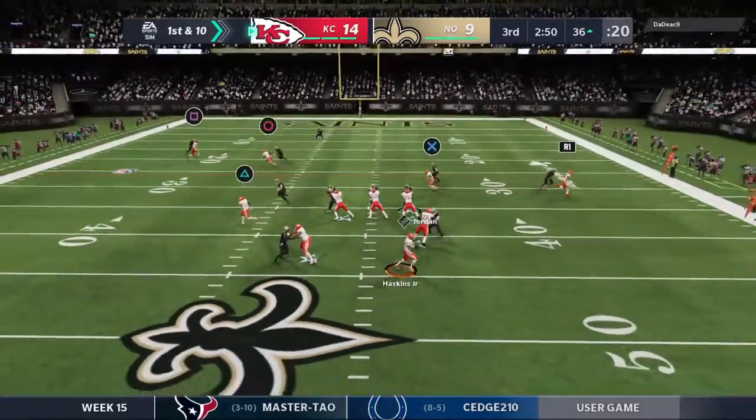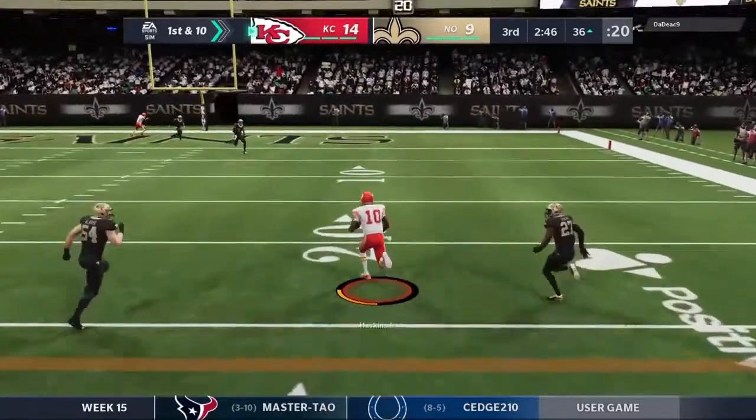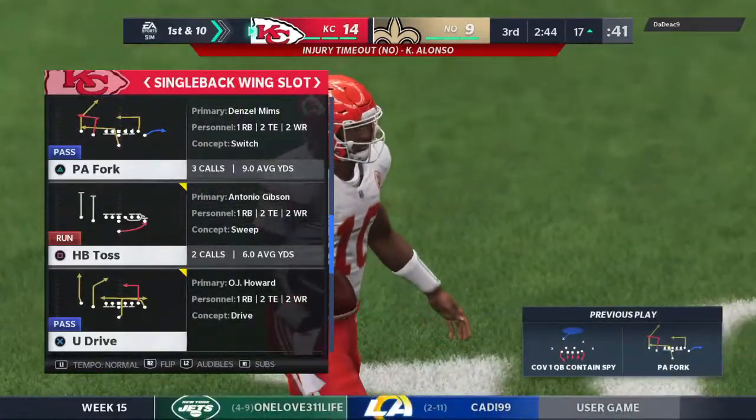Off the play fake. Haskins rolling to his right. He's going to take off with it. That one a broken play, but it ends up being a good play. The scramble goes for 20.